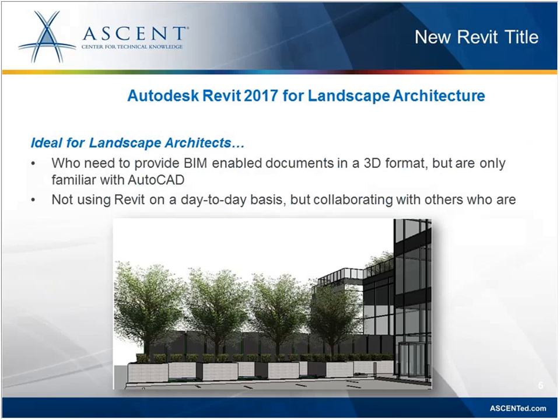You may have noticed that we have one new title, a new category in the Revit section rather, Revit for Landscape Architecture. This title was recently released in the 2017 version, and we will also be updating it for 2018. This training guide is designed to teach you the Revit functionality, which focuses on creating and documenting full 3D project models for an urban environment.